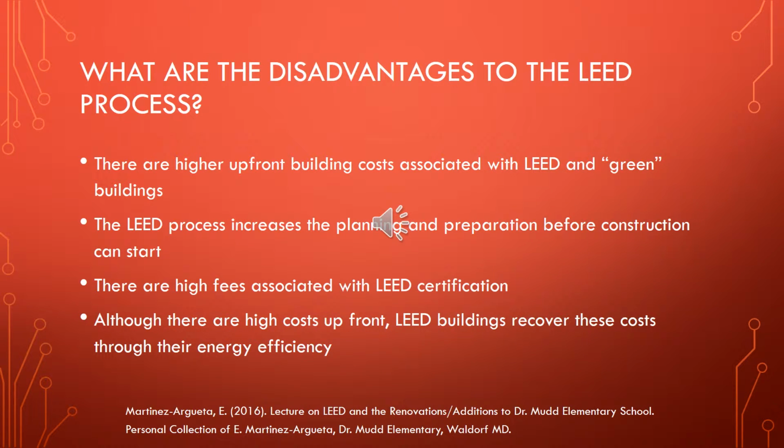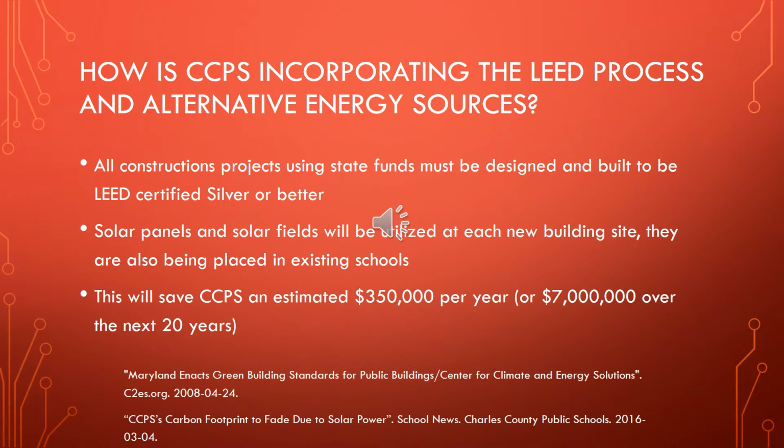There are a couple drawbacks when using LEED to design new buildings. The first is the LEED process increases the planning and preparation time before construction can commence. Another is a higher upfront building cost associated with integrating new technology and devices making the structures greener. Although there are high costs upfront, LEED buildings recover these costs and save money through energy efficient means during the life of the building.